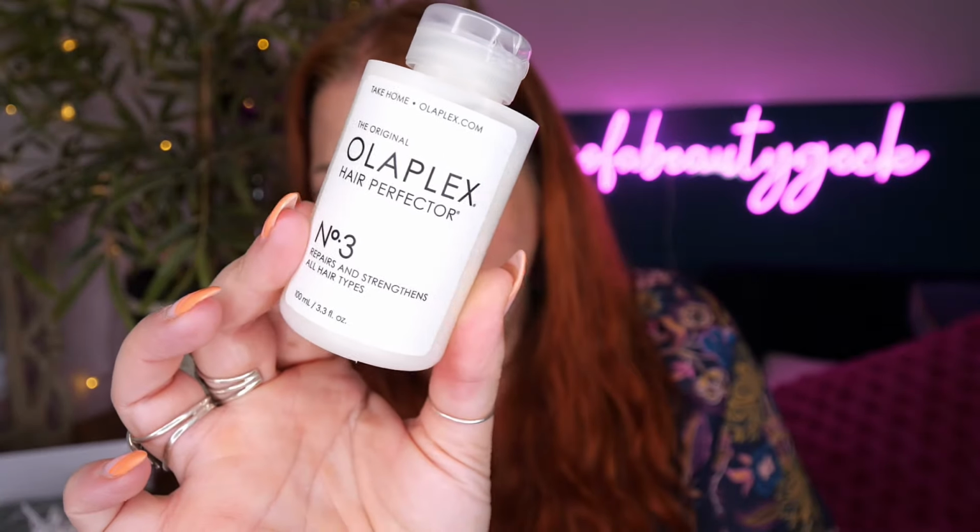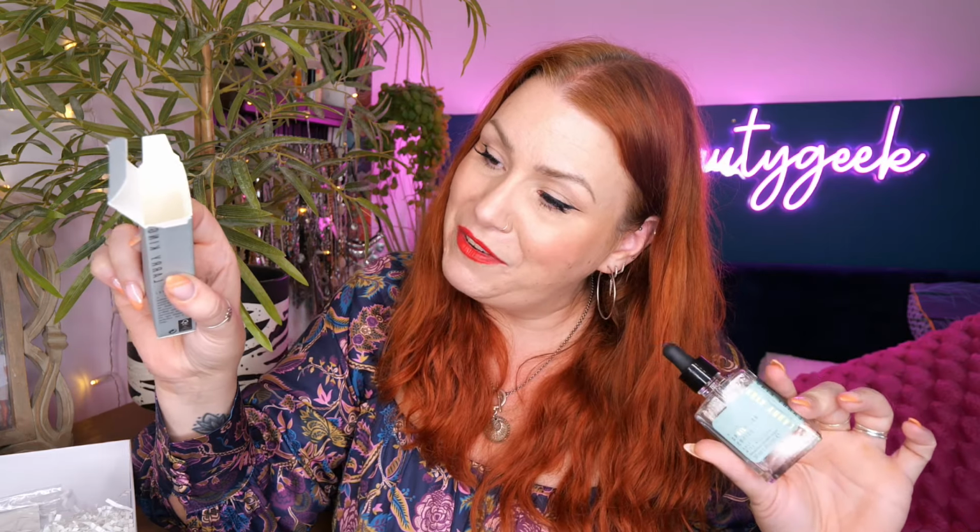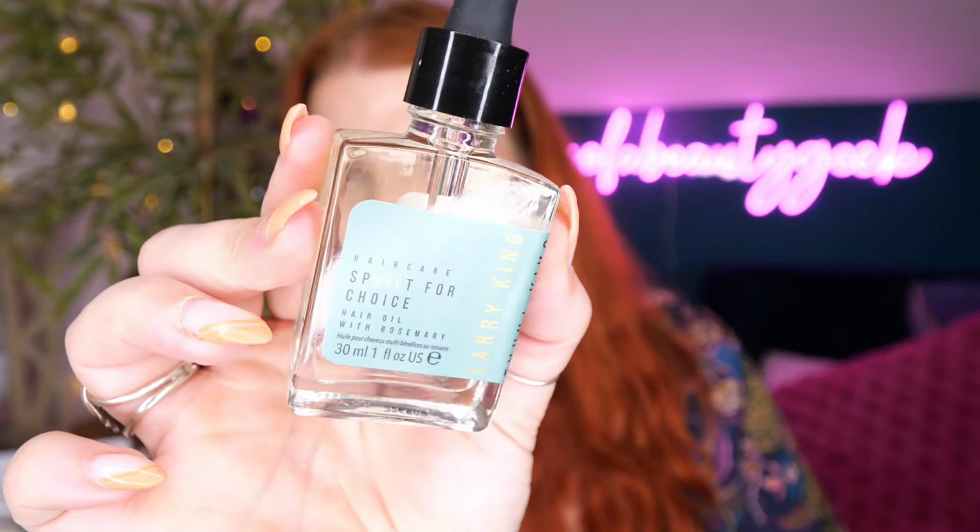We've got Larry King. This is a Spoilt for Choice multitasking hair oil with rosemary. Used as a strengthening, nourishing hair mask, scalp remedy, styling or finishing product. Formulated with a plethora of natural derived oils, including rosemary oil, jojoba oil, argan oil and squalene, all rich in vitamins and minerals to help nourish and strengthen the hair, as well as helping to soothe and revitalise the scalp. That's what it looks like.